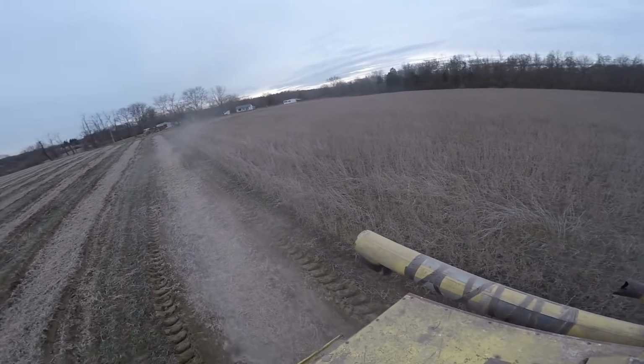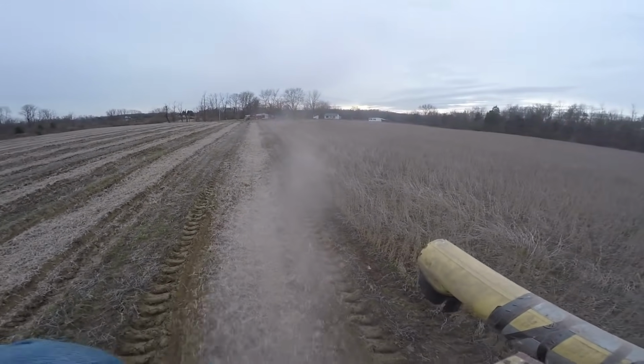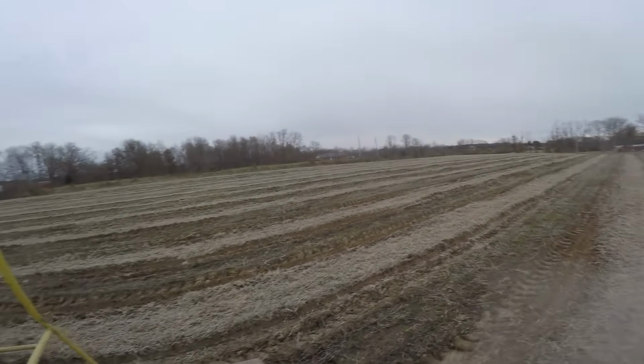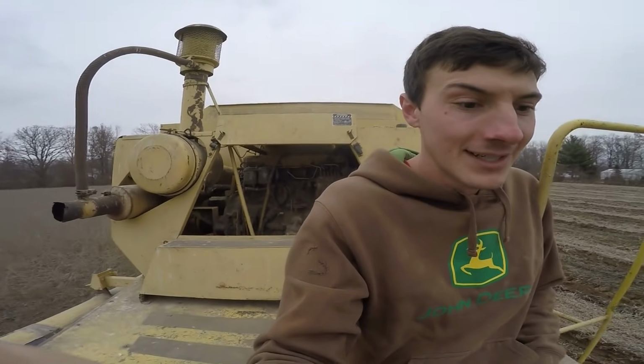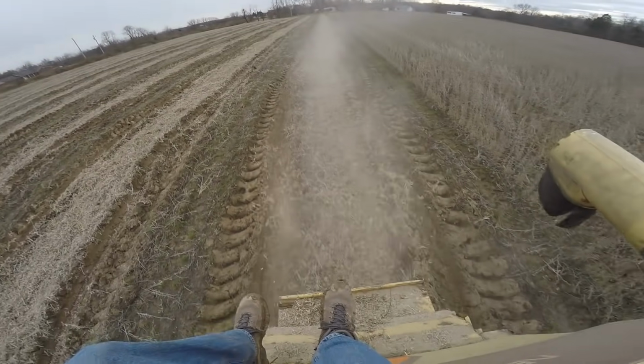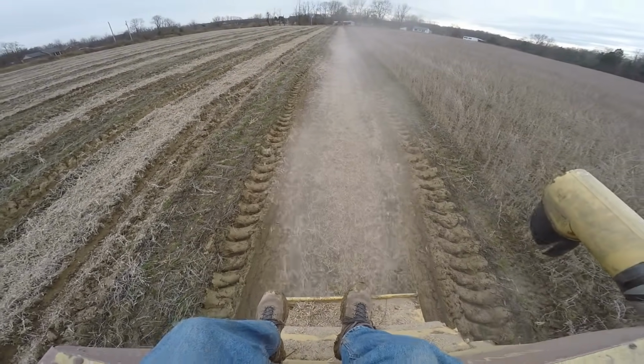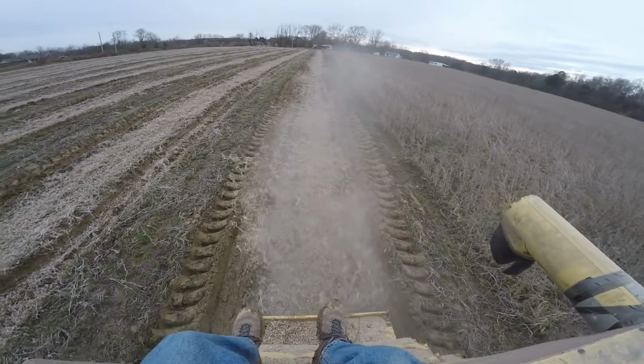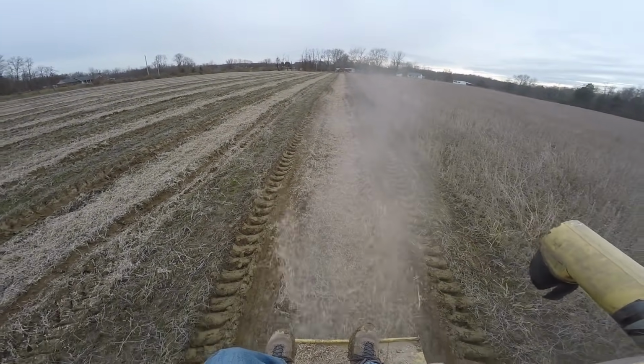A little bit. Really gonna have to hold on when we get to the end because it's gonna swing around real fast. So we'll pop a squat, hold on to our handlebar back here, enjoy the engine heat. Not the widest spreader pattern, but it shreds it okay. I just hate having windrows of the stubble.